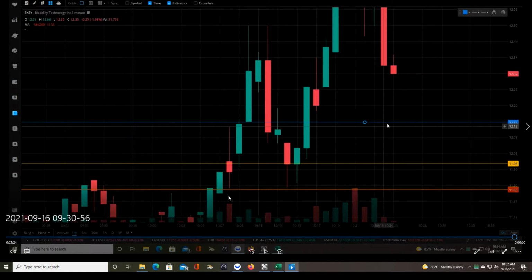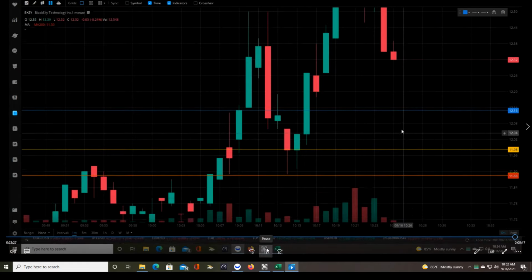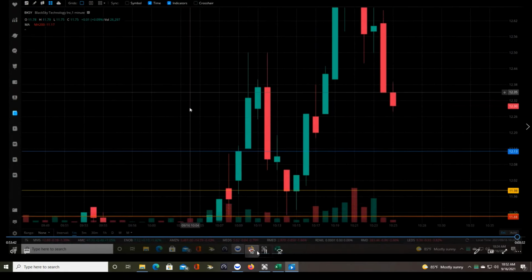So here's the pullback on the red candle. And it seems unfortunate that the next candle broke through. That would have forced me to take an entry there at 1214. That would have made my stop loss at 1188. And then my profit target was hit. 1213 was the entry, let me see here. I'll show it to you in just a second here.